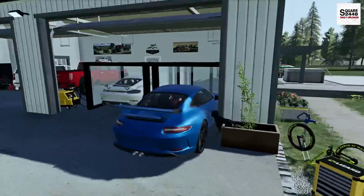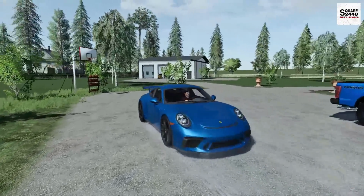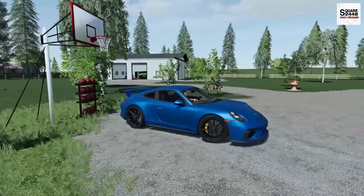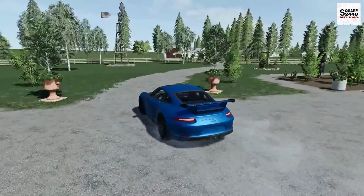Now, many of you guys know that we do have a lot of Porsches. I'm just a Porsche person. These are some pretty sweet cars here. Let's not knock down the basketball hoop and all those basketballs on the rack, and we'll go for a rip here.